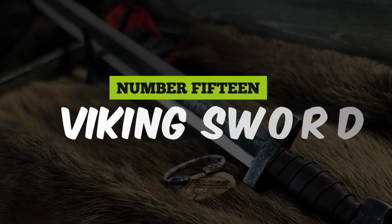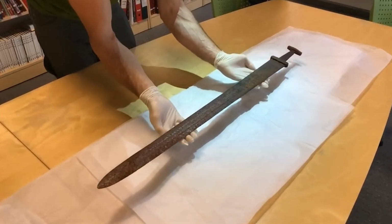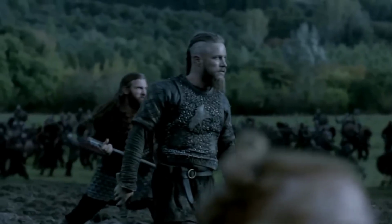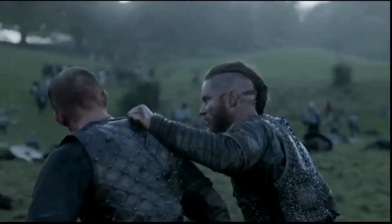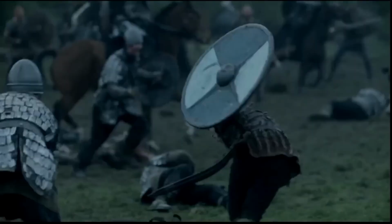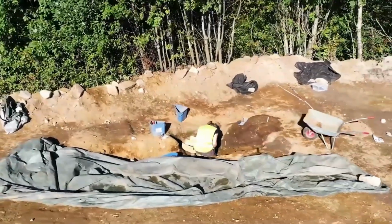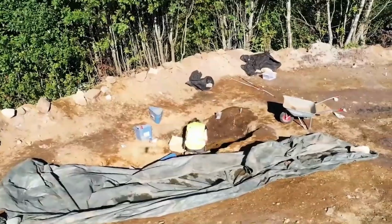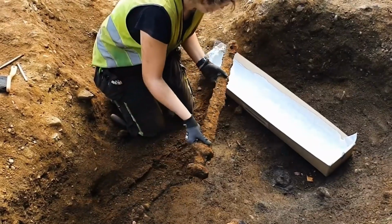Number 15. Viking Sword. Two hunters found this Viking sword in an unusual place. The sword was found in the Norwegian mountains and likely belonged to a Viking. However, the problem is that no Viking body was found near it, nor was it a place where Vikings lived back in the day. So how come the sword was there in the mountains? Archaeologists believe that it's possible that the owner of this sword had lost their way, and that's when it was left behind here, so high in the mountains.